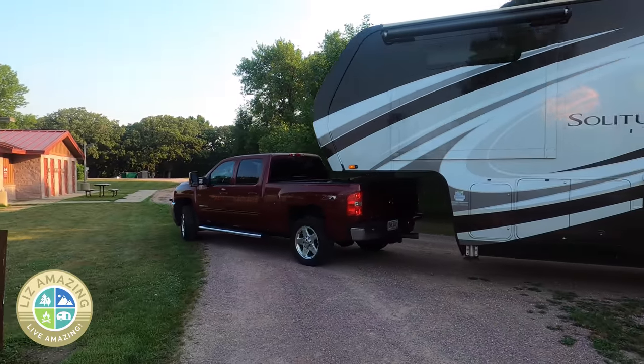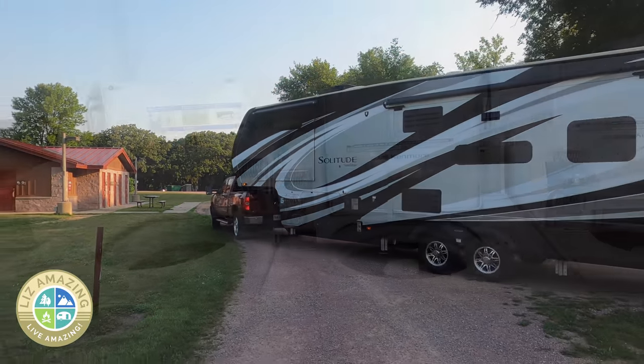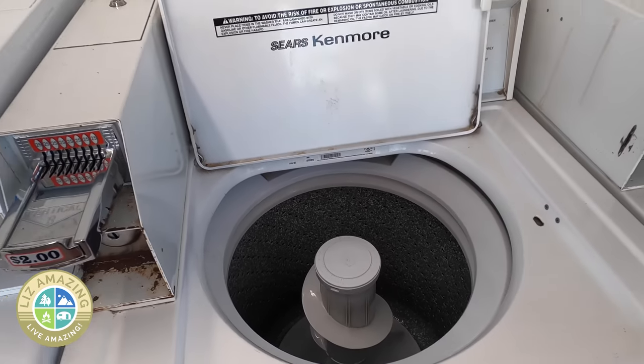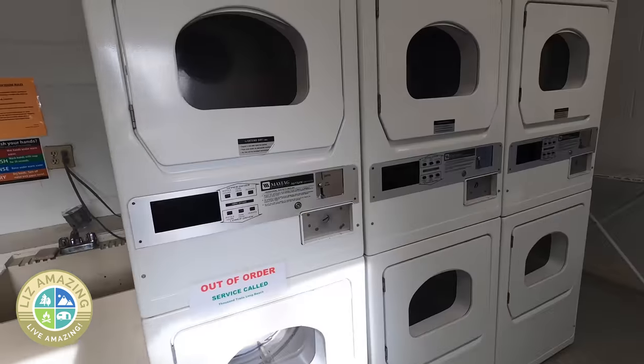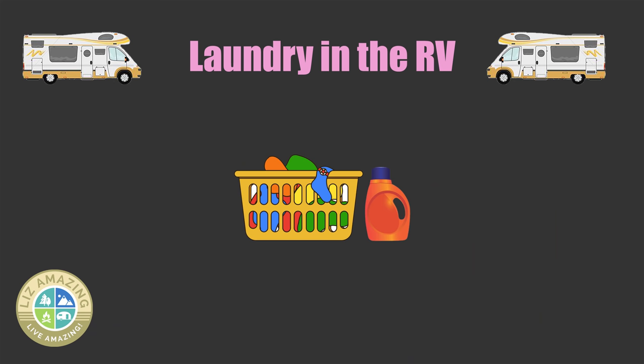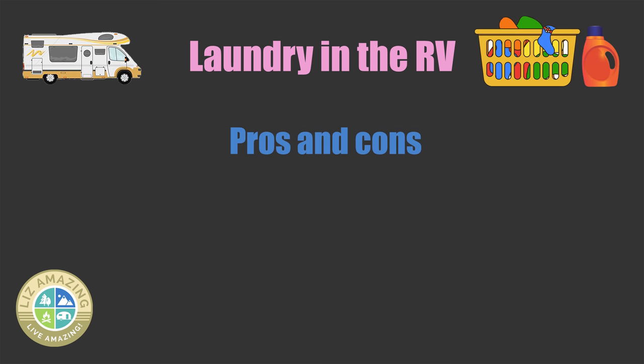You know, we've been on the road for 2.5 years as full-time RVers. And we did the math, and it was costing us, what, $20, $25 a month at the most to go to laundromats? Yeah, usually it's around $20. If you do the math on that and the cost to put a washer dryer in your RV, it just never pencils out. But 2 months ago, we actually did get a washer dryer. So let's go to the pros and cons of the in-the-camper washer dryer.